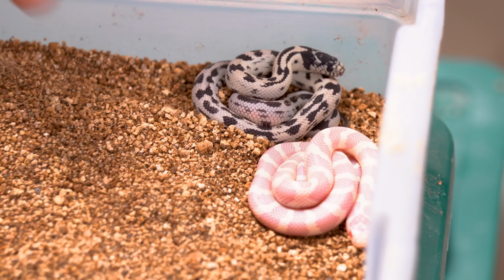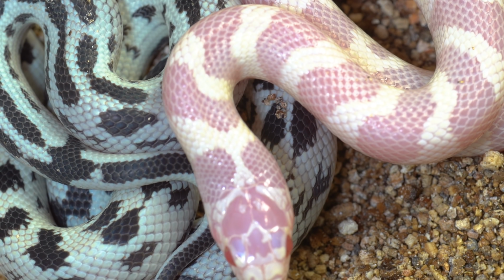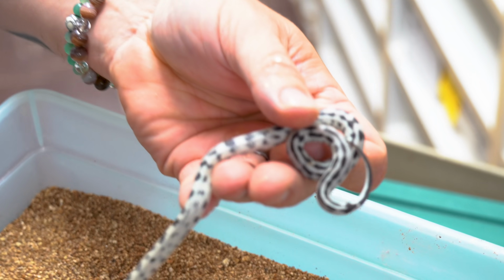And a couple more little California king snakes. We actually have an albino black and white California king snake here, and then we actually have an aberrant black and white king snake here.